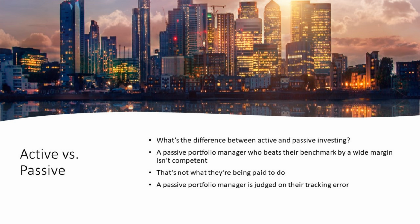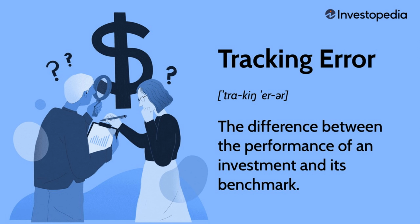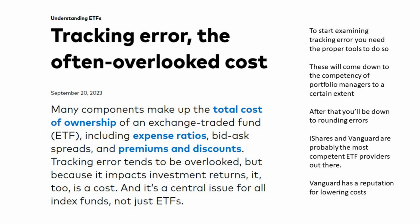Now, actives, of course, they're expected to beat a benchmark. 95% can't. But a passive portfolio manager is paid to track a benchmark, and they're judged on their tracking error, which is simply the difference between the performance of an investment and its benchmark. And this article by Vanguard, Tracking Error, the Often Overlooked Cost, talks in detail about that.